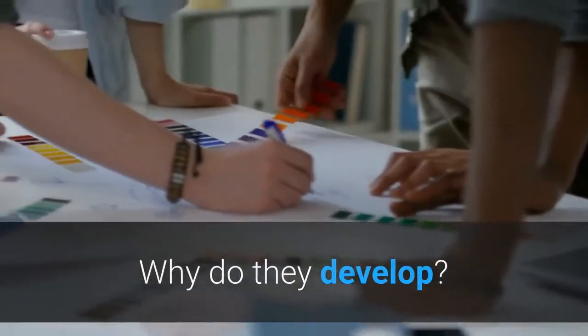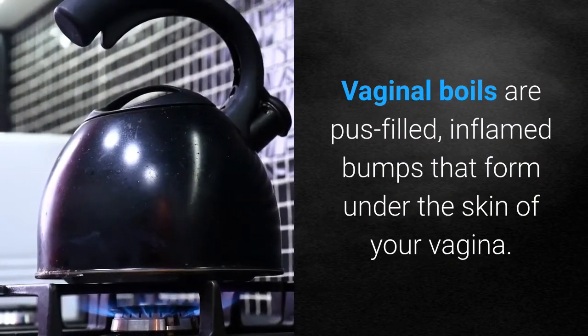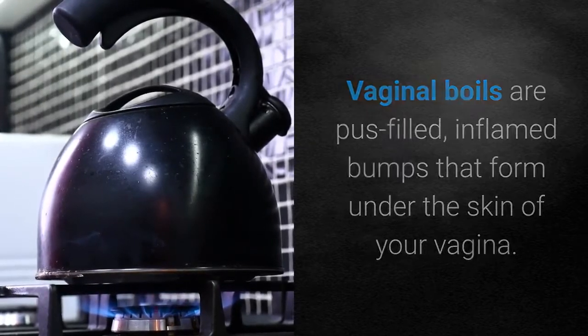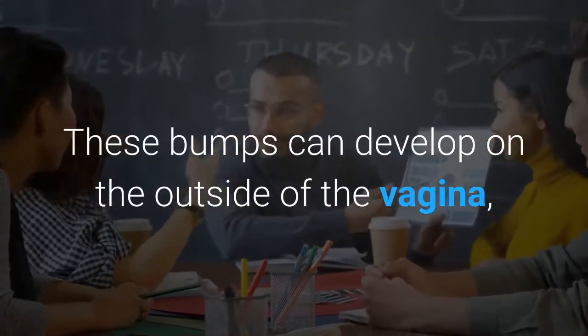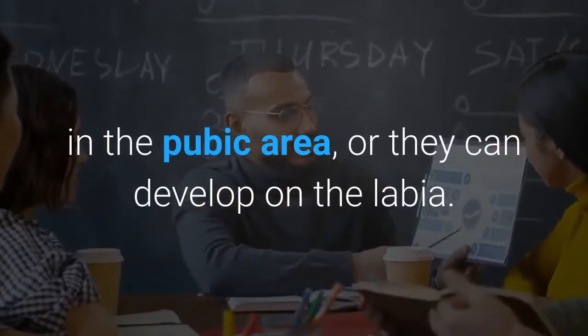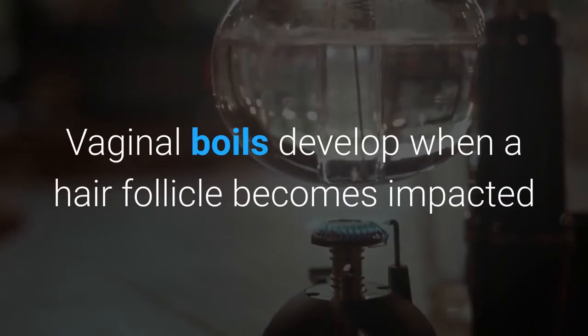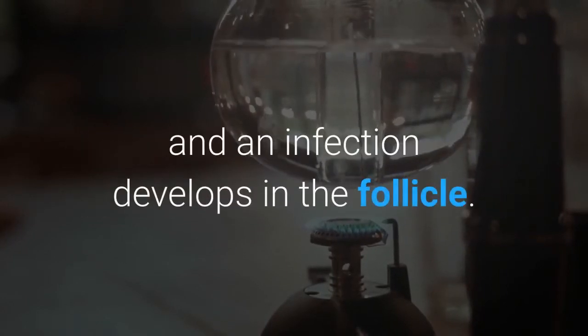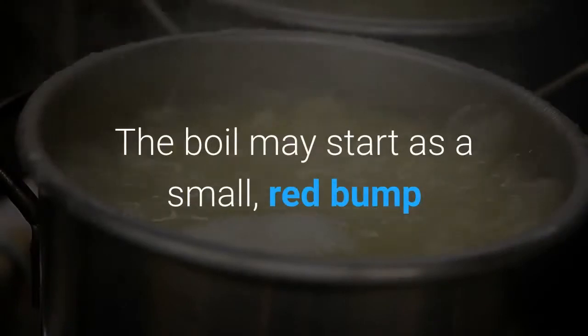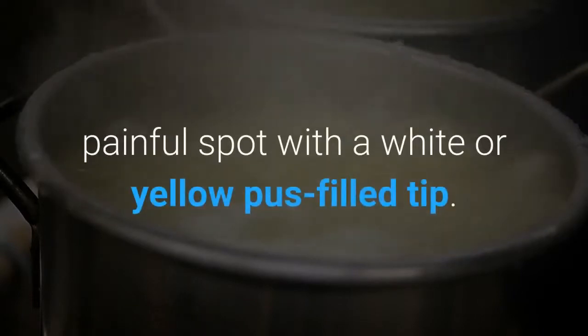Why do they develop? Vaginal boils are pus-filled, inflamed bumps that form under the skin of your vagina. These bumps can develop on the outside of the vagina, in the pubic area, or on the labia. Vaginal boils develop when a hair follicle becomes impacted and an infection develops in the follicle. The boil may start as a small, red bump and develop over the course of a few days into a swollen, painful spot with a white or yellow pus-filled tip.